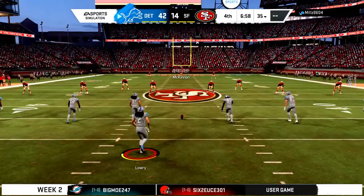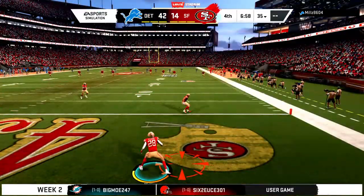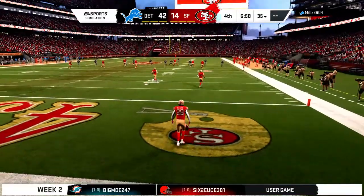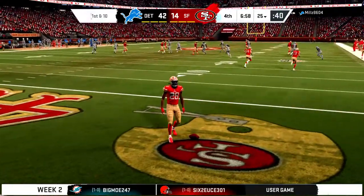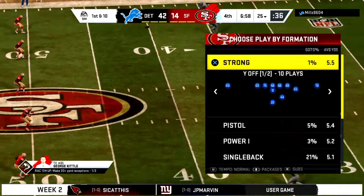The kickoff team on the field now as they will send this one away. This is taken about 7 yards deep. The Niners take over at their own 25-yard line.